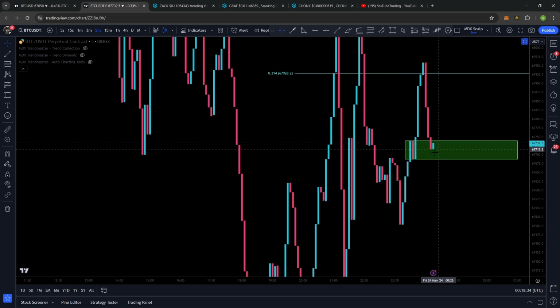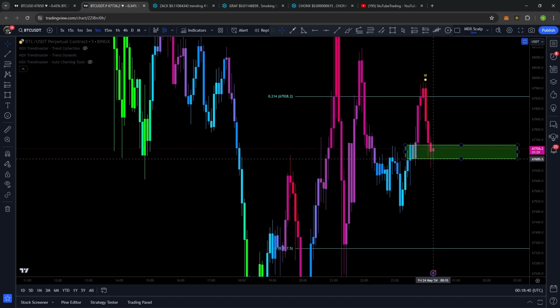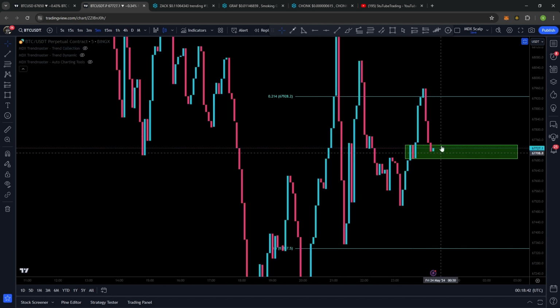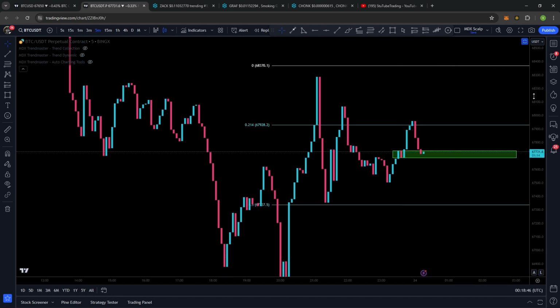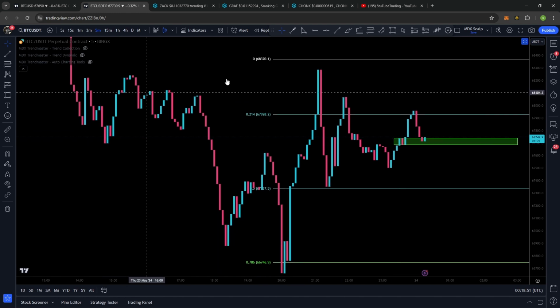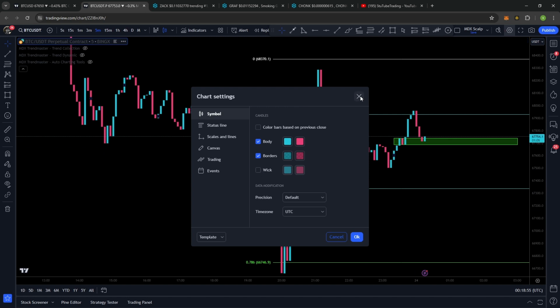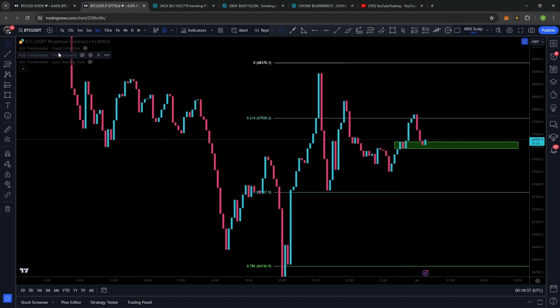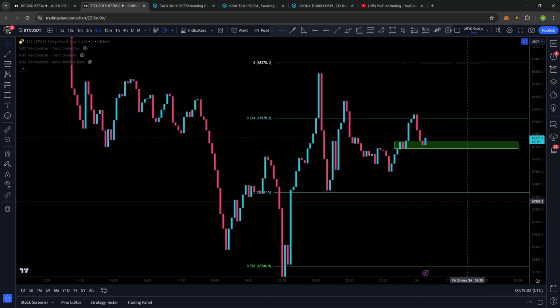Just notice how hard the price is trying to respect this level, hey? We're wicking past, but we are still technically holding those bodies. Like I said, guys, this is a little life hack I've been doing recently: I removed the wicks from the candle bodies. But then with the trend dynamic indicator, when I flip that back on, it has the wicks. So the best of both worlds.